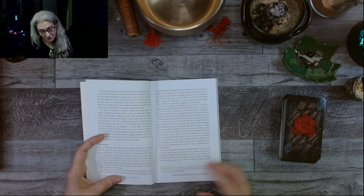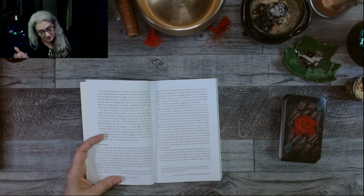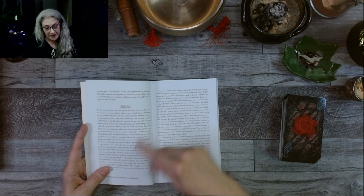Dark side of human nature is often described as the alter ego, the id, or the lower self. Jung called it the shadow. By shadow, he meant the hidden side of the personality, the sum total of all those unknown or unpleasant qualities that we would prefer to hide. And then we have the hunger.